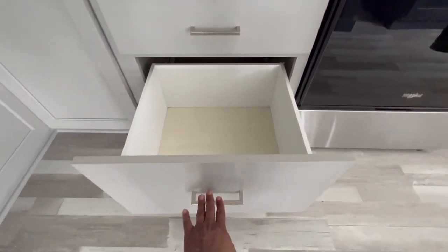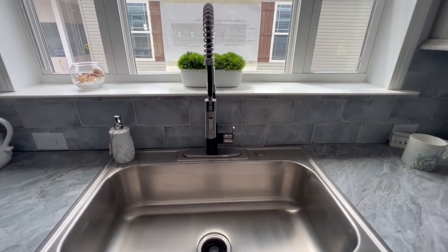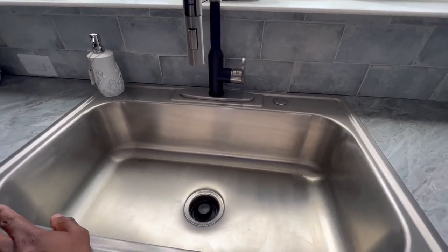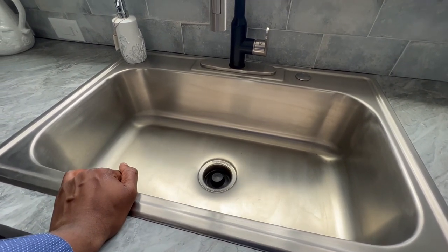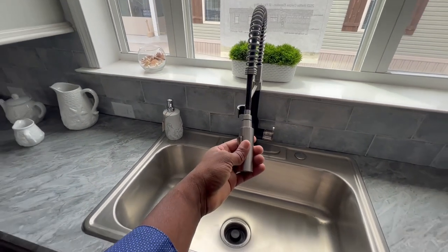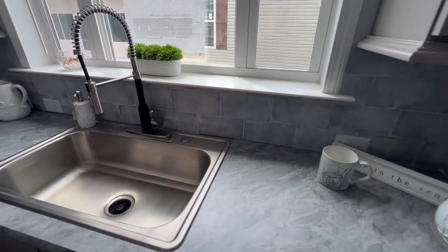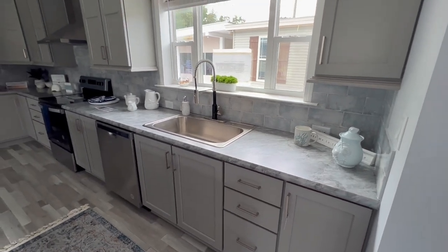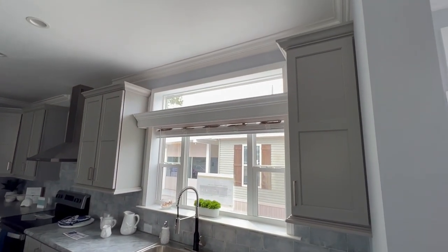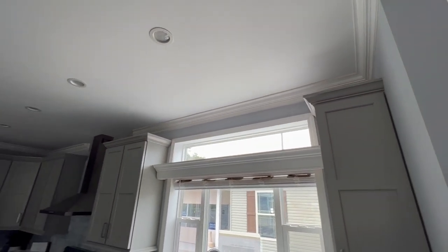Get y'all more look at the cabinet space here. And of course right here you would have your beautiful farmhouse sink. Now this is not an actual farmhouse sink, but it is a nice big stainless steel sink. Really huge sink. And of course you would have your gooseneck faucet. Again, I really love the countertops as well. Let me get y'all a slow pan at the top here. You got plenty of space up here for decorations in the core as well.